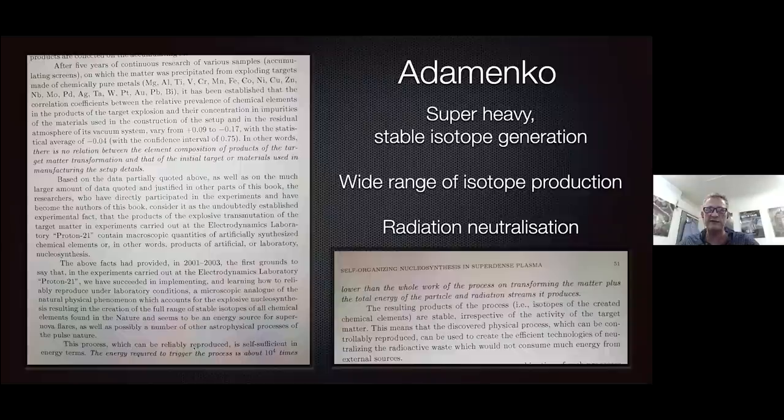This process, which can be reliably reproduced, is self-sufficient in energy terms. The energy required to trigger the process is about 10 to the 4 times lower than the whole work of the process on transforming the matter plus the total energy of the particle and radiation streams it produces. So there we go, this produces net energy. It can deal with radioactive waste, he's saying down the bottom here. These are all the things that I believe coherent matter nuclear transmutations can do. And in the words of Matsumoto, it's electronuclear collapse.